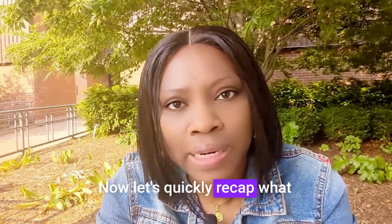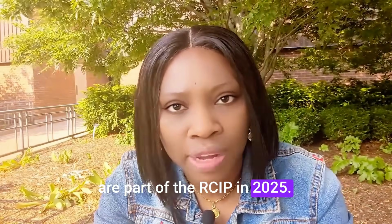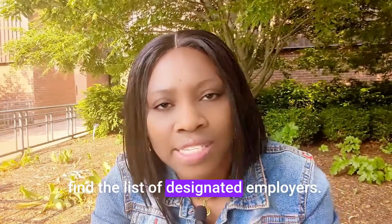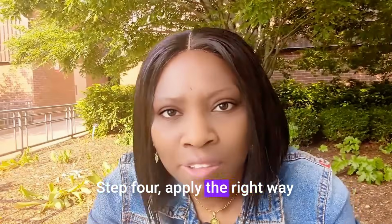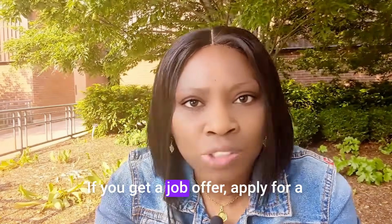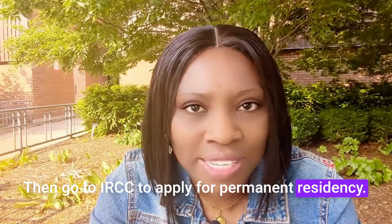Now, let's quickly recap what we have learned so far. Step 1, know which communities are part of the RCIP in 2025. Step 2, go to the community website and find the list of designated employers. Step 3, search for jobs that are posted by those employers. Step 4, apply the right way with a strong CV and cover letter. Step 5, if you get a job offer, apply for a community recommendation. Step 6, then go to IRCC to apply for permanent residency.